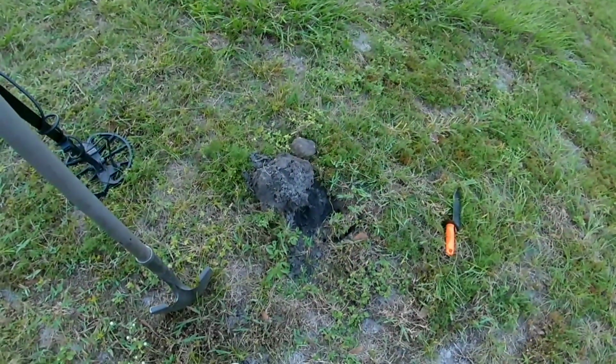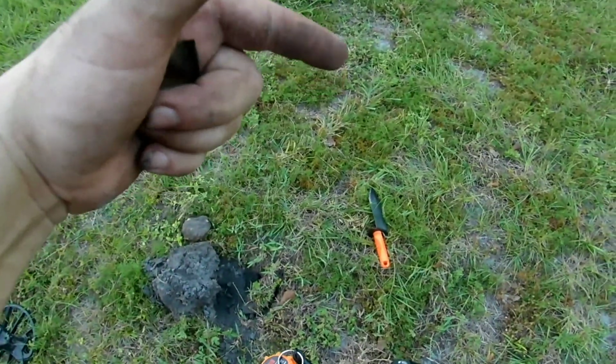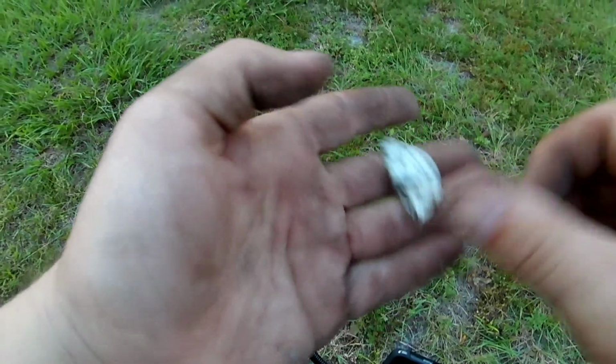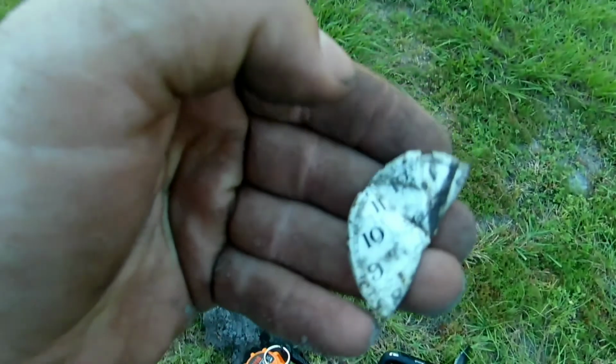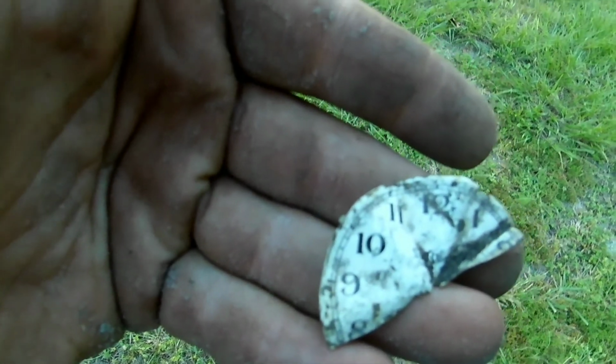I got a pretty cool one for y'all. About 5, 6, maybe 7 videos ago, I was out here metal detecting and found half of a pocket watch face. Just now, out here metal detecting again, I found the other half. Isn't that something? That is super cool. If I remember correctly, this was the Ingram company pocket watch from 1907. So we'll get that cleaned up and put it with the other half. On to the next one.